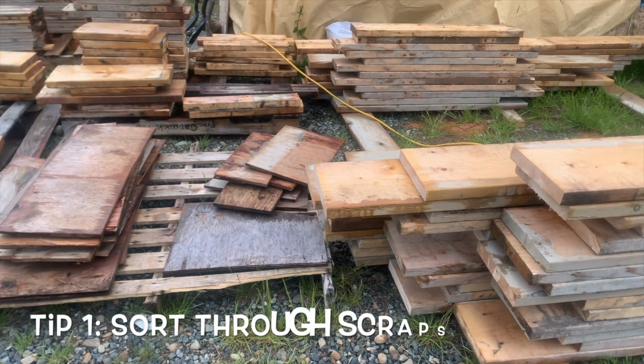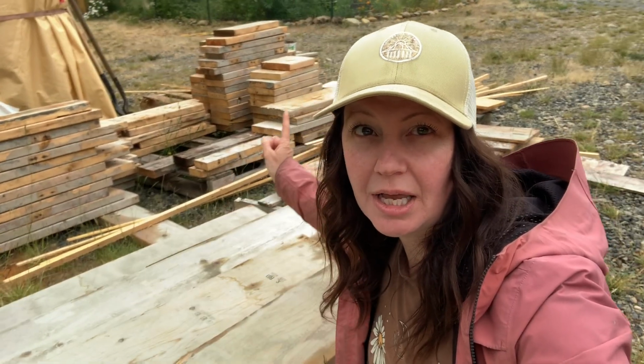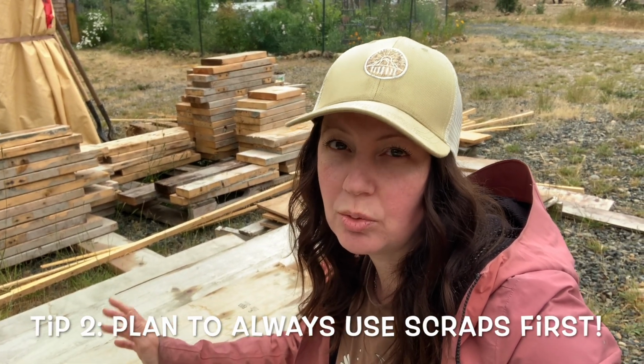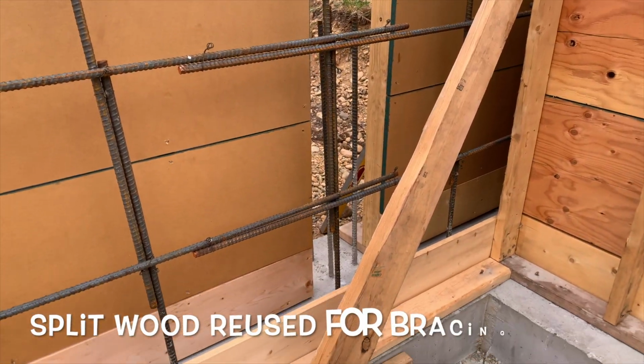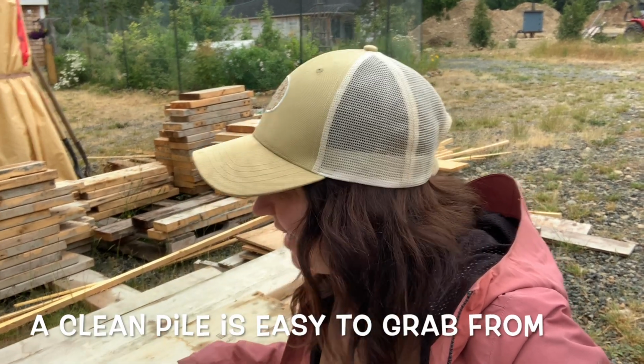So a good tip would be to sort through your pile as quickly as possible and get everything organized. Now, all of this wood back here and that stuff over there can be used as blocking throughout the build, which I will actually have quite a bit of in my house. Being a Hempcrete home, I do need a lot of blocking, which I think most houses need a lot of blocking, but I don't know. I've never built a house before, let alone a Hempcrete home.